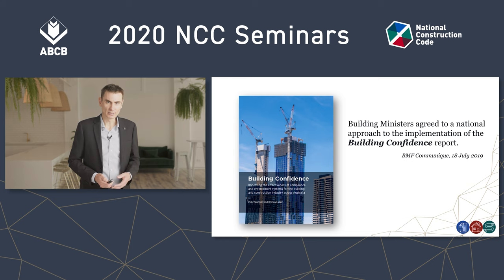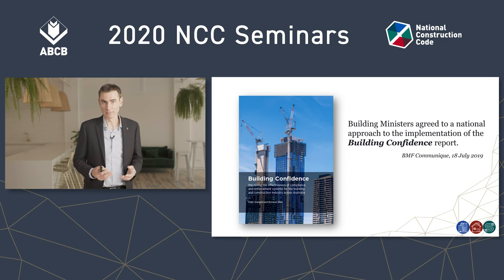Well, I mentioned this report earlier, the Building Confidence Report, and that one of the findings of the report was that, in some cases, better oversight of buildings is a good thing. And oversight, of course, needs to be commensurate with the nature and complexity of the building. I've got a shed in my backyard. It doesn't need increased oversight. But there's buildings such as the building I'm in right now, which is somewhat more complicated than my shed. And so increased oversight wouldn't go astray.